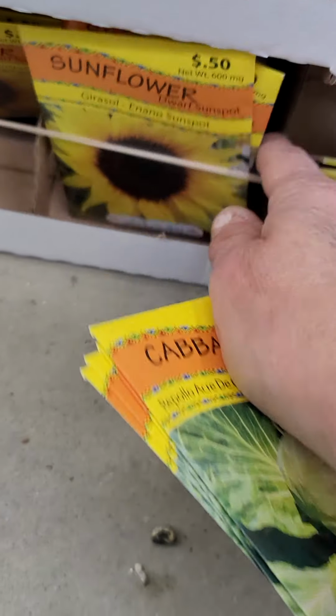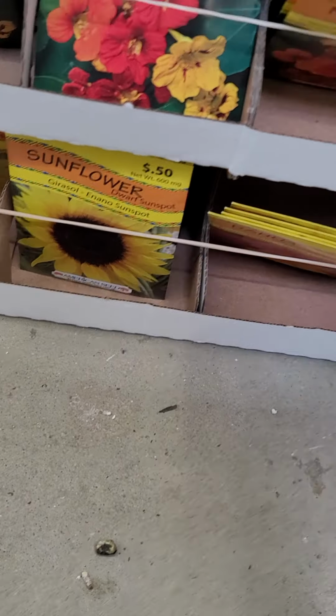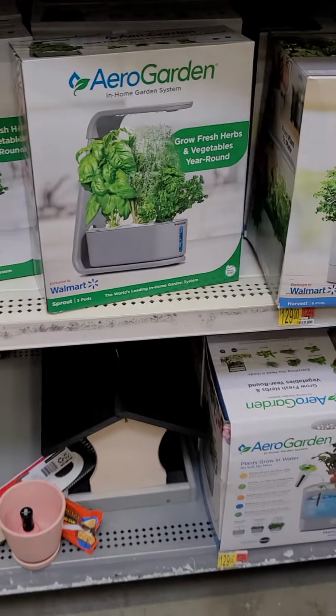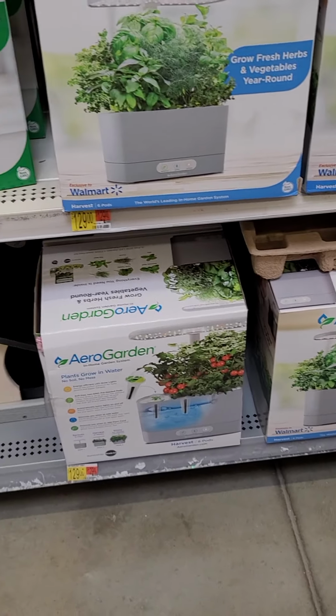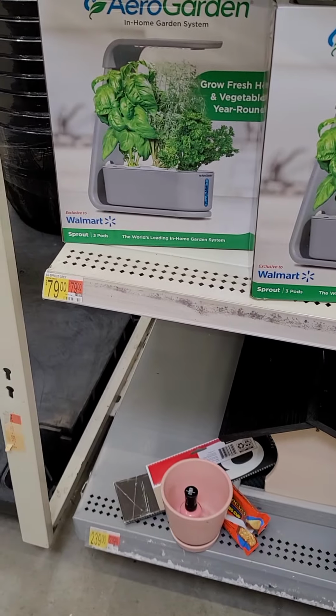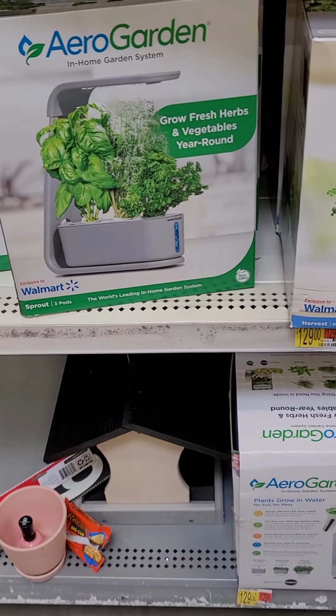Sunflower seeds. I'm not gonna get any more of those because I have a ton already. This section right behind me is where some of the AeroGardens are. They're about the same price, $79 for the small one. I did find something I'm going to use these for.